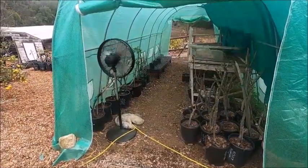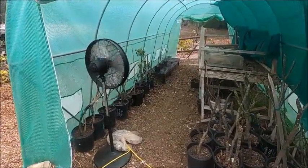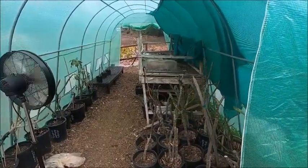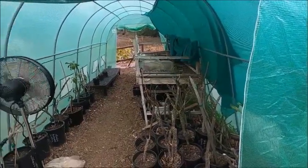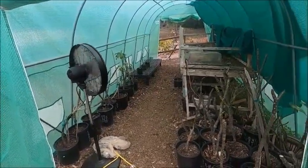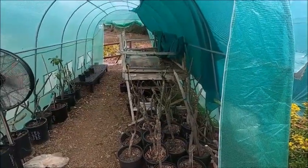Here's my other greenhouse, and you might wonder about the fans. The fans are on 24/7, 365. Because basically, in a closed environment, I don't want the air to settle, especially when it's cold and when it's hot. It's just not good for the branch tips. Plus, that air movement keeps bugs from landing on the plants and causing an infestation.